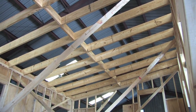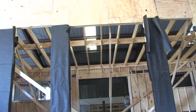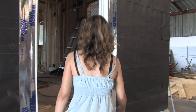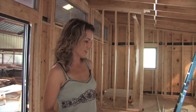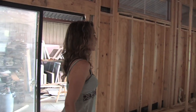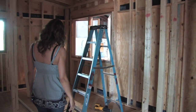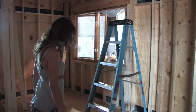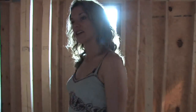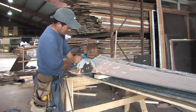We build like a traditional stick home. So you have all your framing members, your floor joists, all the plywood, the felt paper. Now you'll have to use your imagination a little bit, but this will be our kitchen area. Over here is going to be a little breakfast nook. And as you step through here, there'll be a large sliding door into your bedroom and another sliding door into the bathroom.